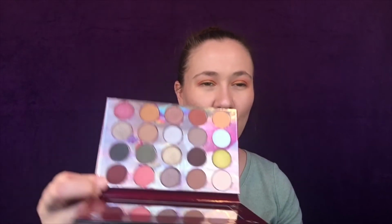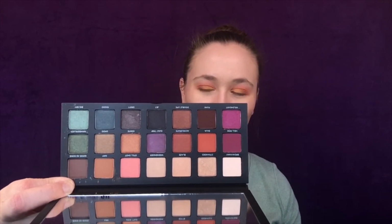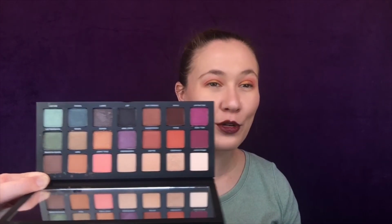This is the Royal Affair palette from BH. I've only used it once, but I really just like the color scheme. I don't know, there's something very appealing about that. Same thing with this one, the Urban Decay Born to Run. I did a look with this that did not turn out that great. Not the shadow's fault. I think I was trying to be too ambitious with it, but I need to use this one because I was really excited to get it.